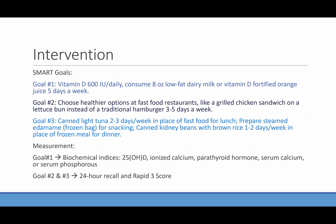So for intervention, 3 SMART goals were developed. It is recommended that RA patients taking prednisone also take a vitamin D supplement. This is just to guard against the risk of developing osteoporosis. So goal number 1 is to supplement with 600 IU of vitamin D daily.